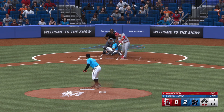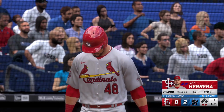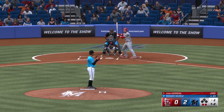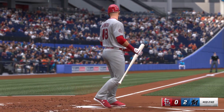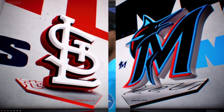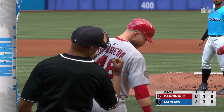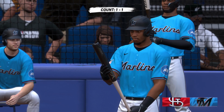And now it's Ivan Herrera. Swing and a miss. 1 ball, as he was out front. 2 strikes. Swings and misses, struck him out. Nothing doing there for St. Louis. They trail it here 2-0. We head to the bottom of the second.